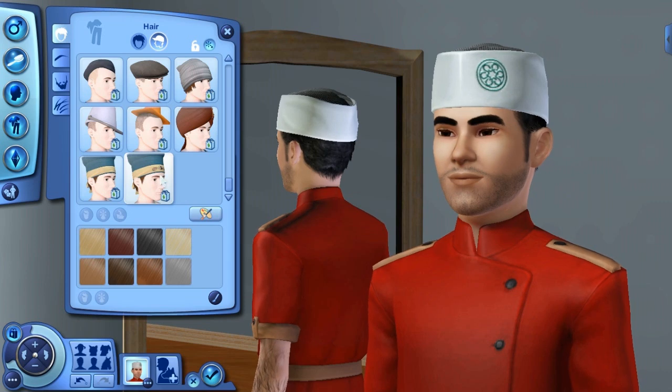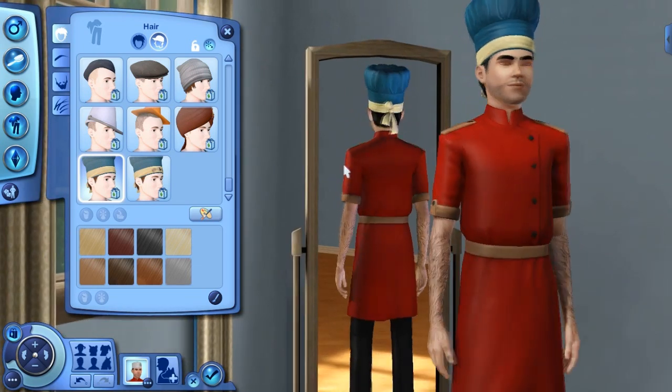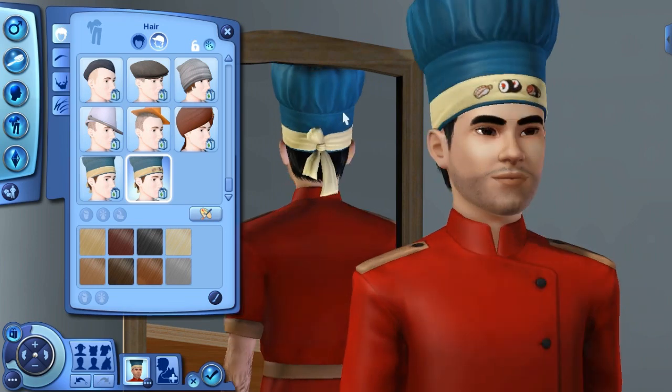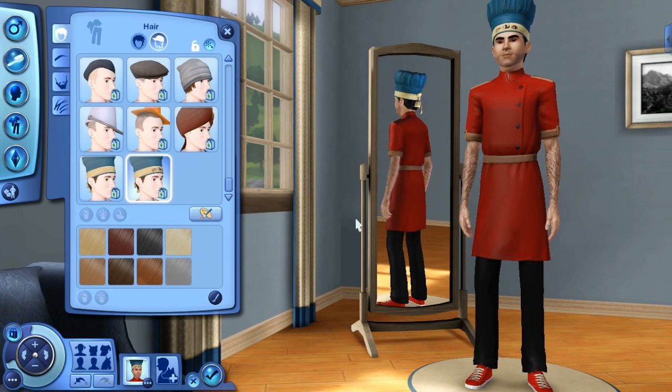I do believe you get two more hats, or you get one hat but in two different styles, so it's just the classic chef hat, and then also this one that has some sushi rolls and I think prawns and some other weird stuff on it. So that is for the guys.